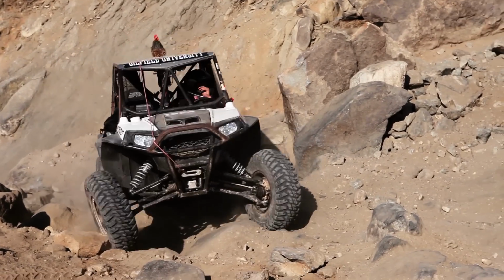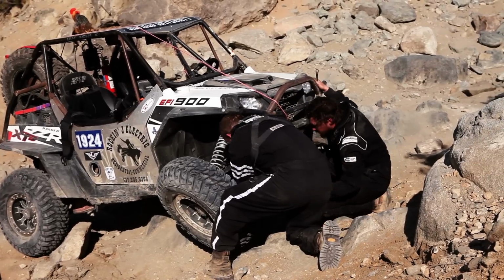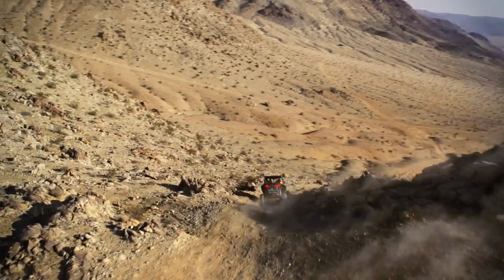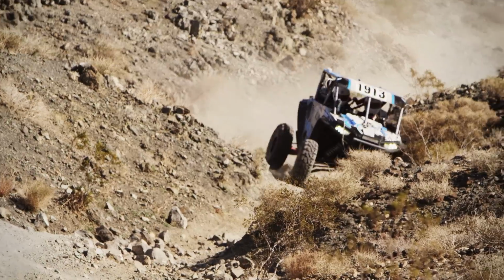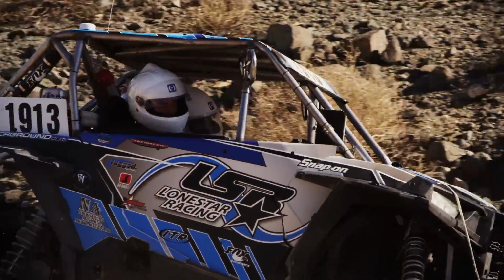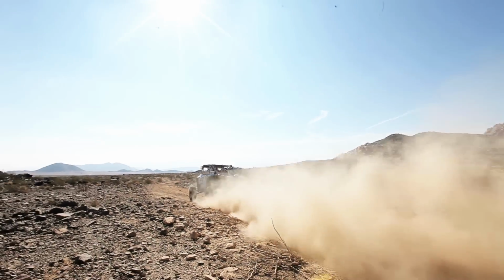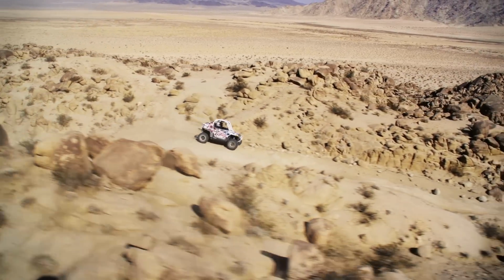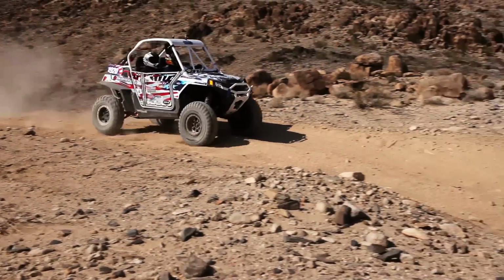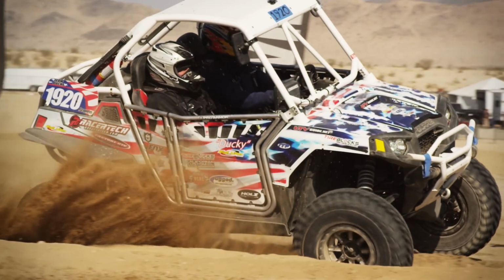Matt Enoch in his RZR XP900 dropped out of the hunt for the lead on Chocolate Thunder, losing an A-arm bolt and watching helplessly as Casey Curry passed him by. John Duckworth, after rebuilding his machine only weeks prior, would not only finish first physically, but would also take the Sportsman win, proving that off-road racers have as much determination as they do the will to win.